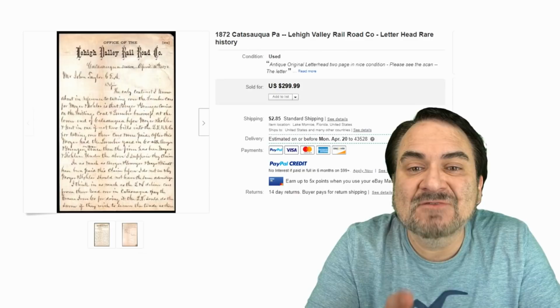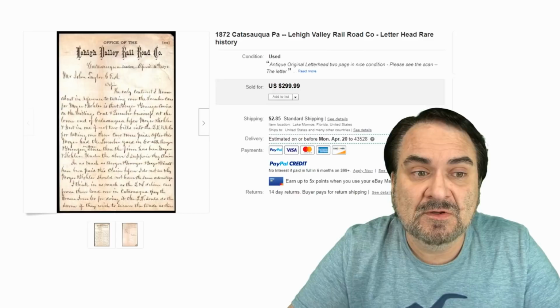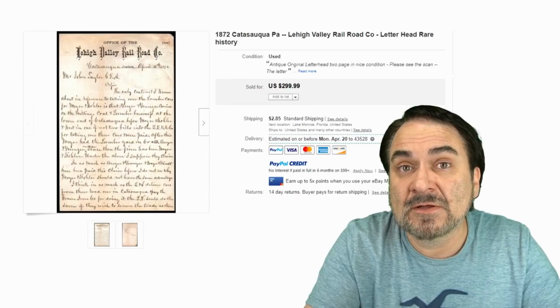Now here's an 1872 Lehigh Valley Railroad Company letterhead. Now, rarity is an issue with some of these. Some of these, you just don't find many of them, even if they had thousands of them printed. A lot of these would go to businesses, and the businesses just discard them at the end of the year, or however long they may save them for. You can see the price. This one went for almost $300.